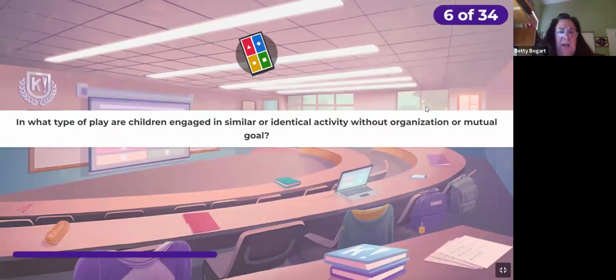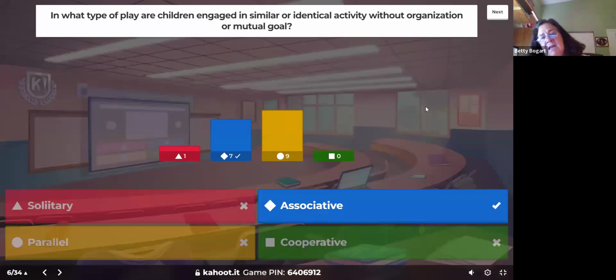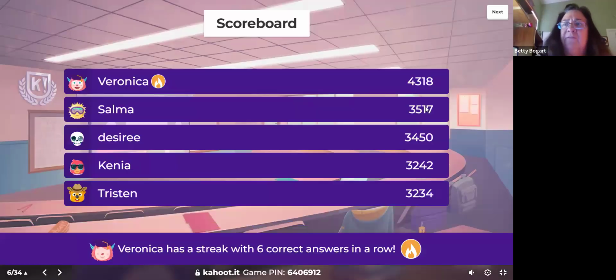In what type of play are children engaged in similar or identical activity without organization or mutual goals? Remember, there's certain plays that I told you. We had solitary, right? We had onlooker, we had parallel, we had associative, and cooperative. And as they go up, it's more interactive with another. Parallel is played next to each other, but they're not touching each other's stuff, right? Now, they're engaged in similar or identical, which means they're playing with the same things. That is the associative. No goal. Cooperative, there is a goal.